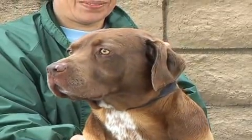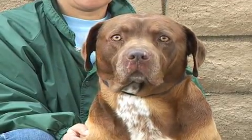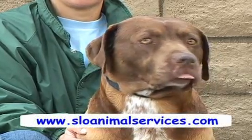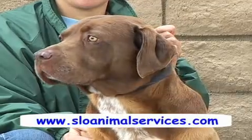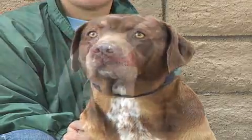Everybody wants a chocolate lab, and we have a prize winner down here. Guinness is just about 3 years old, and he is extremely loving. This guy just wants you to pet him. He wants to sit by you, sit on you, just be your very best friend. His ID number is 173895.